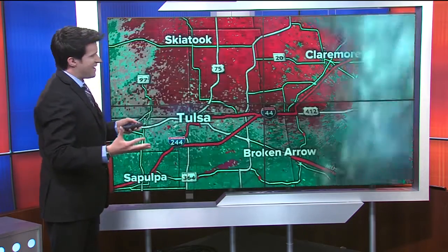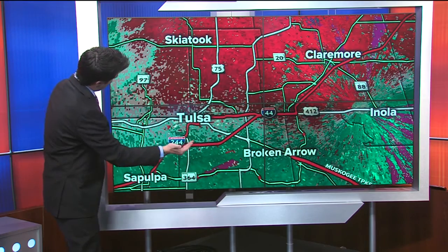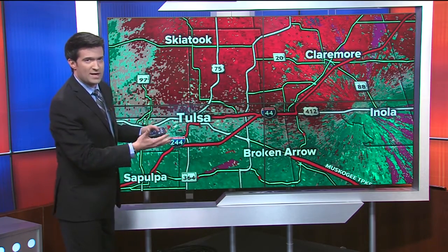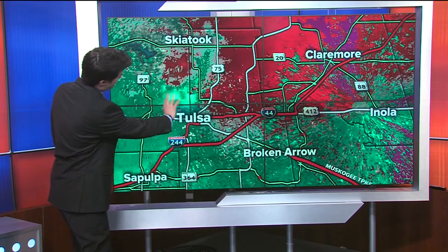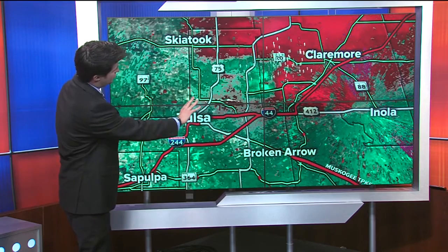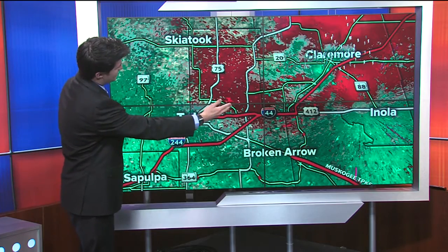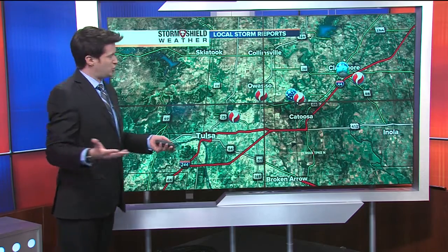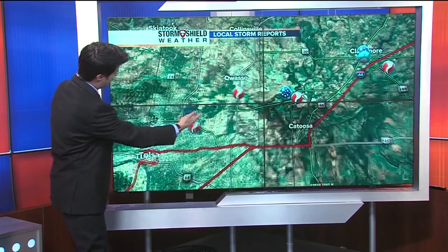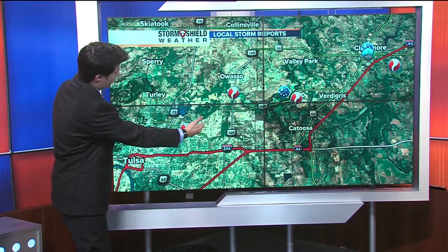Now, the reflectivity values, that's one value that we look at. The other is the velocity couplets showing the tornado. And you can see that what we look at here is the green going towards the radar and the red away. So you can see that tight couplet there, the velocity couplet, as it made its way out towards the east, just to the north of downtown Tulsa. It continued its long track there, probably touching down several times, and eventually it clears the area going right across 44. Now, also from the local storm reports from the National Weather Service, you can see several of those touchdowns there, including the tornadoes as it went along towards the east there, staying mainly to the north of 244.